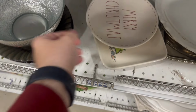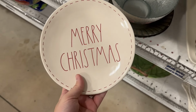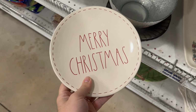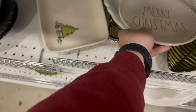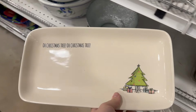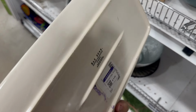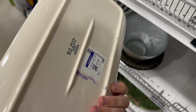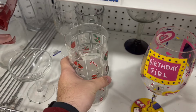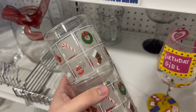And found some more Ray Dunn. Came across this Merry Christmas plate, and it's cute. I love the stitching method that they have for this Christmas collection with the red on the outside border of it. And there was also this platter, which is from an older collection. As you guys can see, it has a little drawn Christmas tree, and usually these pieces are a little bit older. It still even has the store tag on it from the original one, which I think was from HomeGoods. Then I came across these really cool vintage Christmas glassware cups.